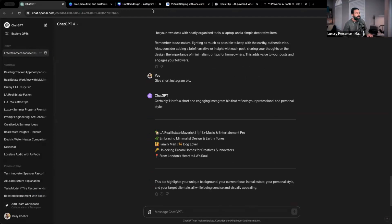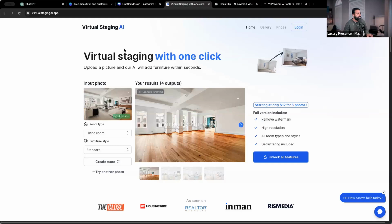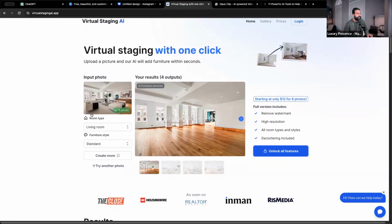Here, I'm going to try another little tool as well. You guys have heard of virtual staging AI. This one's incredible. I gave it an image. Okay, let me set the context. You've got a new listing. It might be empty. It doesn't have any furniture in it. You want to do some staging.